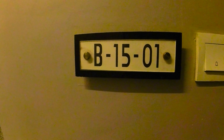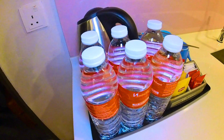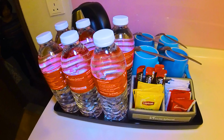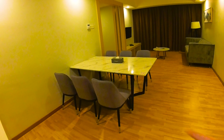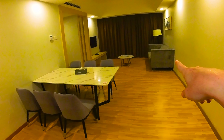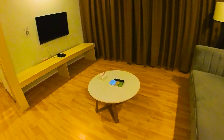There it is, B1501. This is my room. Okay, let's check it out. Show you guys how the room looks like. Nice pantry over here. Coffee and tea and water and a sink over there. Some dining area here and the living room is over there. Wow, it looks like a house, a proper one.